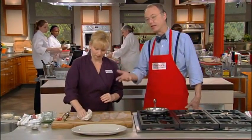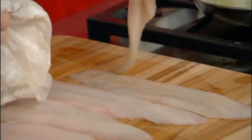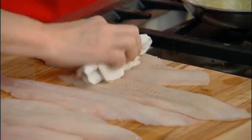So this is the same as sauteing a piece of meat. Absolutely. Same deal. You want dry protein. That's right. Always a good idea.